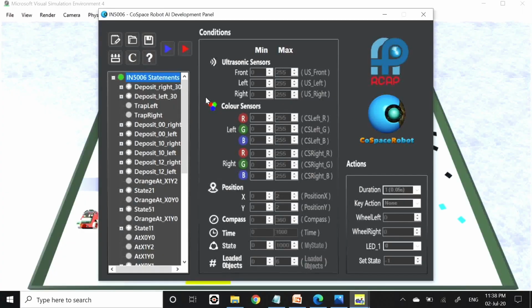So this is the program that I have made. In the first part, there is the deposit, which means in the last 30 seconds it's going to deposit. And these are the two conditions for the trap right and the trap left. And these are the deposits for all the 3 orange zones. And if the right sensor senses, it's going to turn until the left sensor also senses. This is going to make the deposition faster.